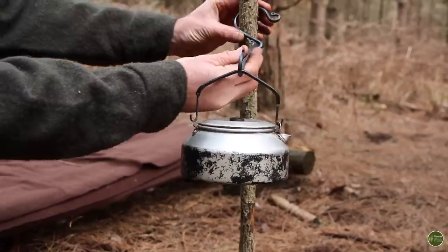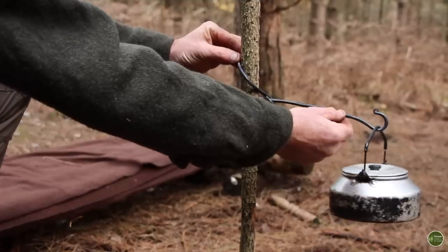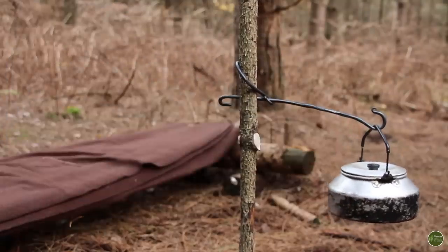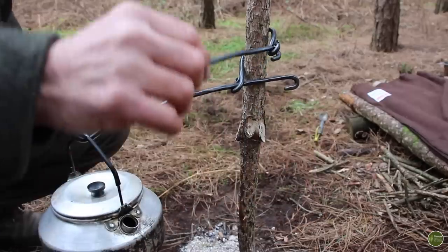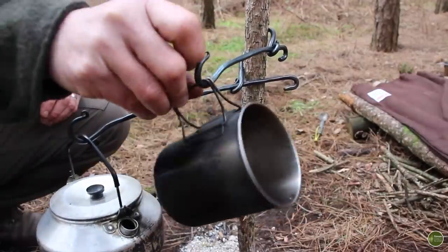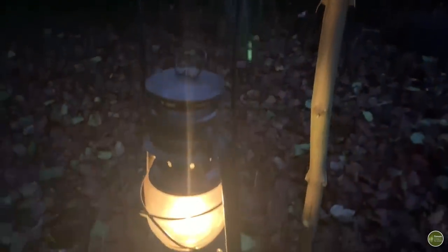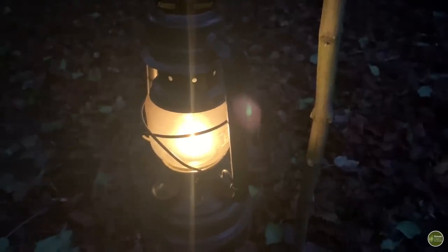It works with different thicknesses of pole, and the bracket sort of digs into the wood, so it stops it slipping down, and you can adjust it up and down and rotate it out of the way. There are 2 hooks, one long and one short, so you can use one for your pot and the other one to hang a cup up to dry or whatever, or you can just use it as a hook to hang up your lantern or your coat or whatever. Yeah, really superb gear.